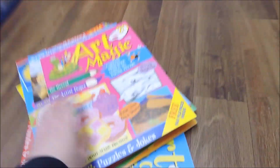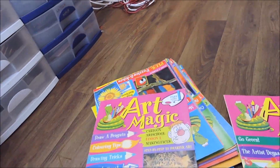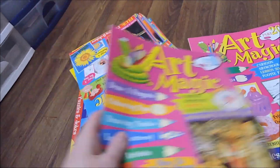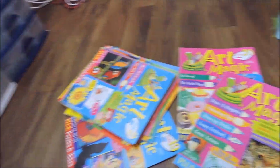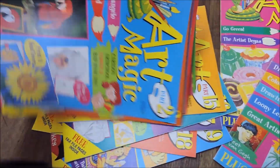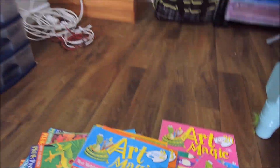Right, onto these cool things. So this was an art magazine set that I used to get maybe once a fortnight, or I don't know, weekly it says, so that was cool. And I wonder how many I got. I didn't get the full set, which I'm a bit upset about now. But they were really cool.